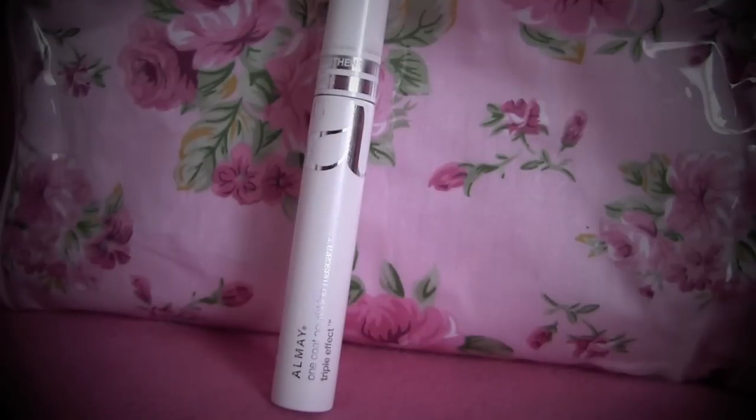Everybody wants a great mascara, and yet it's really hard to please everybody when it comes to mascara because I think we all have different lash types and different preferences. But one that I think is just great, and one that has really created a high standard for me as I have been testing a lot of mascaras lately, has been the Almay One Coat Nourishing Mascara Triple Effect.